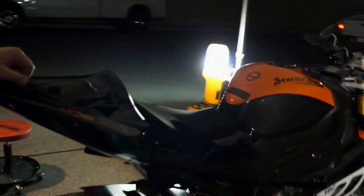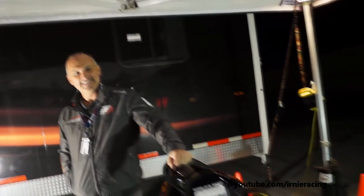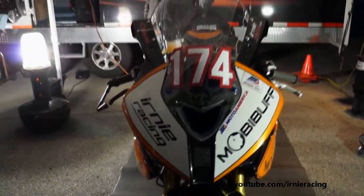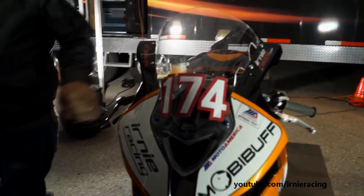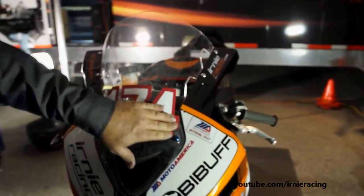So I did a few things. I safety wired the drain bolt with the AMSOIL. I did the 174. Yeah, I got the 174 and the Irnie Racing. They haven't tacked it yet, so nothing. I haven't done the belly pan yet. BMW sticker on. I got the BMW there for our BMW Cup.